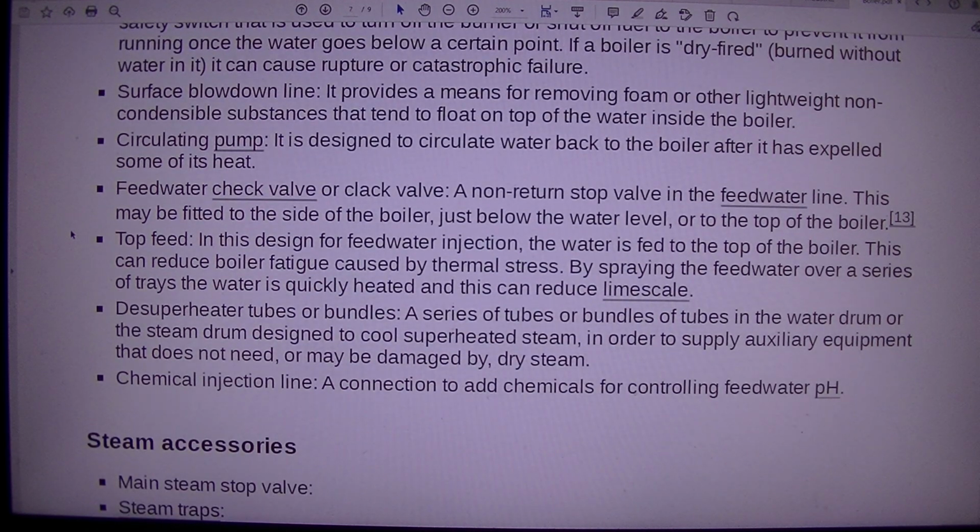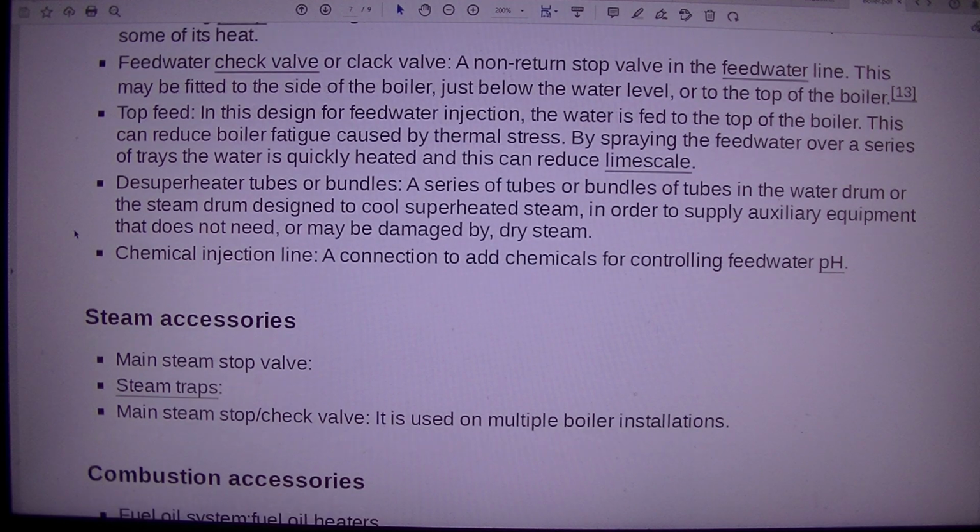Feed water check valve, or clack valve, a non-return stop valve in the feed water line. This may be fitted to the side of the boiler, just below the water level, or to the top of the boiler. 13. Top feed. In this design for feed water injection, the water is fed to the top of the boiler. This can reduce boiler fatigue caused by thermal stress. By spraying the feed water over a series of trays, the water is quickly heated and this can reduce limescale.